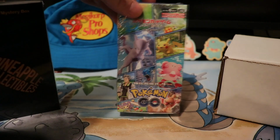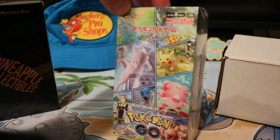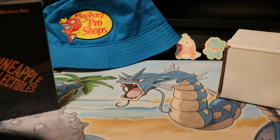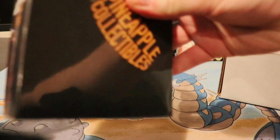I also bought 2 booster boxes of Pokemon Go Japanese. I've been wanting to open one of these, so I bought 2, one to keep sealed and one to open. That's what I'm going to open today. But first we are going to open the smaller mystery box. Let's see what we get.